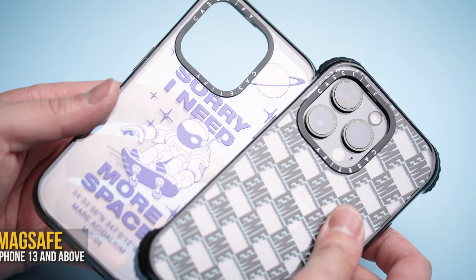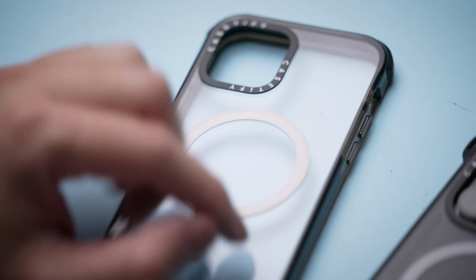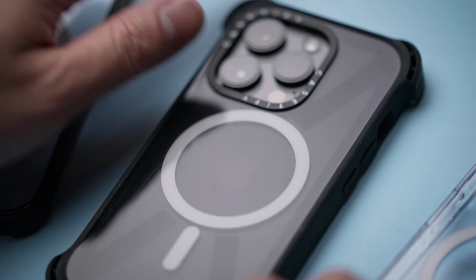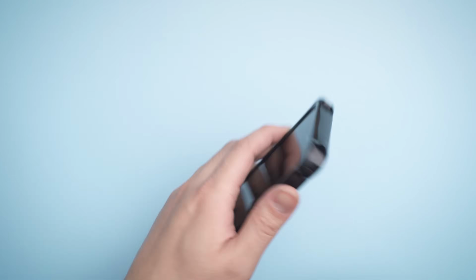Don't worry, as tough as it is, it still offers magnets for your favorite MagSafe accessories too, with MagSafe rings available in all their cases from their Slim Impact and Ultra Impact series to the toughest bounce case and the clearest of clear cases, all offering a fairly strong grip on your MagSafe accessories too.